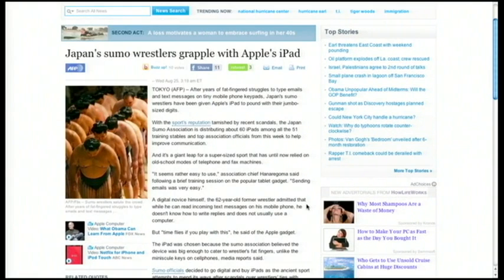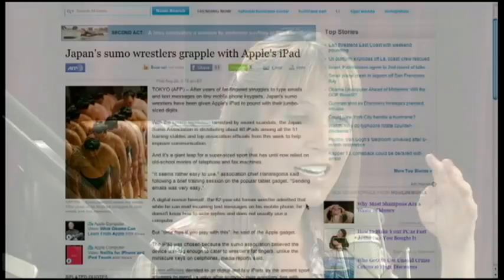I'm always on the lookout for iPad-related stories, of course, because we like to feature the iPad news on the show. Apparently, in Japan, the official Sumo Federation has bought their sumo wrestlers iPads. Now that's a silly image in my mind.